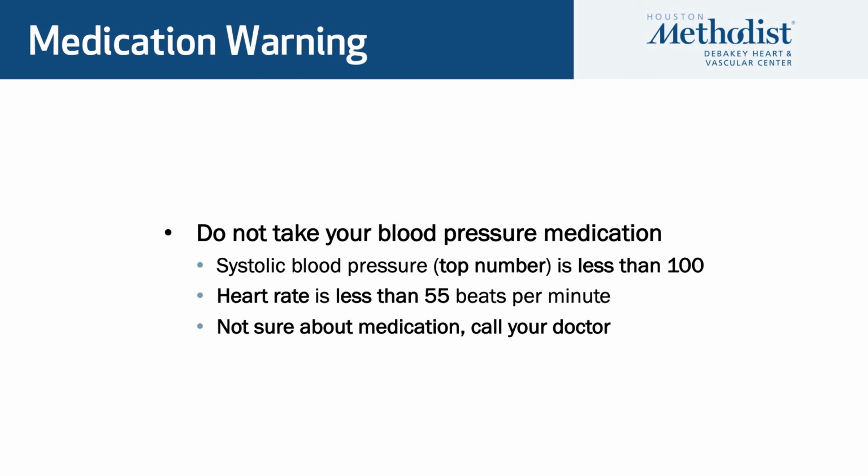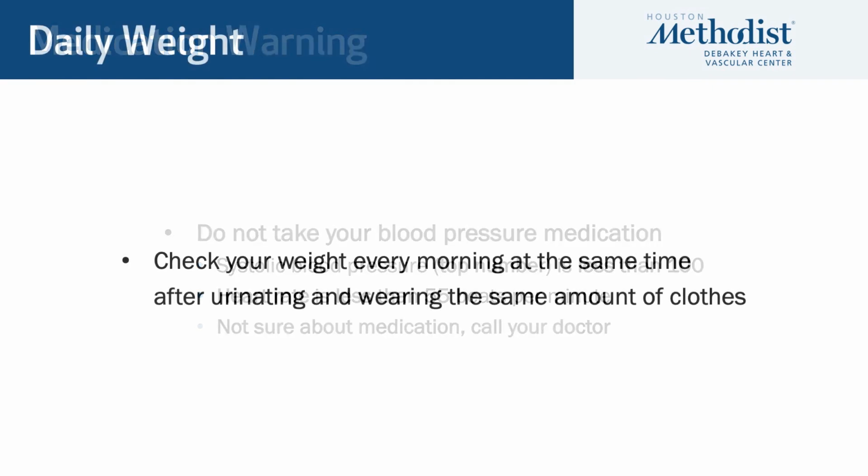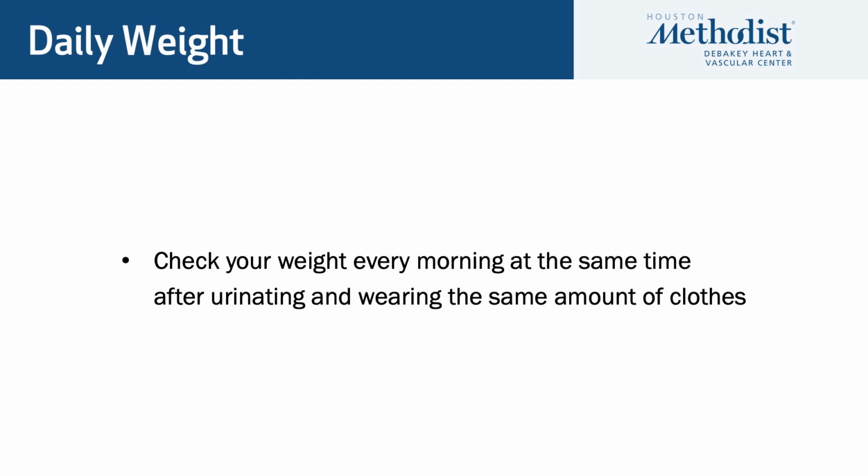Do not take your blood pressure medication if your systolic blood pressure, that is the top number, is less than 100. As well as, don't take your blood pressure medication if your heart rate is less than 55 beats per minute. If you are not sure if you should take your medicine, call your doctor's office. Make it a part of your routine to check your weight every morning at the same time, after urinating, and wearing the same amount of clothes.